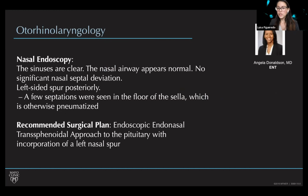After the surgery was suggested and considered, Dr. Donaldson was the one seeing the patient. She performed a nasal endoscopy to check that everything was pneumatized and appropriate for surgery. She found there are a few septations and also a left nasal spur, as you're going to see in the surgical video. From Dr. Donaldson's perspective, the endoscopic endonasal transsphenoidal approach was the appropriate choice.